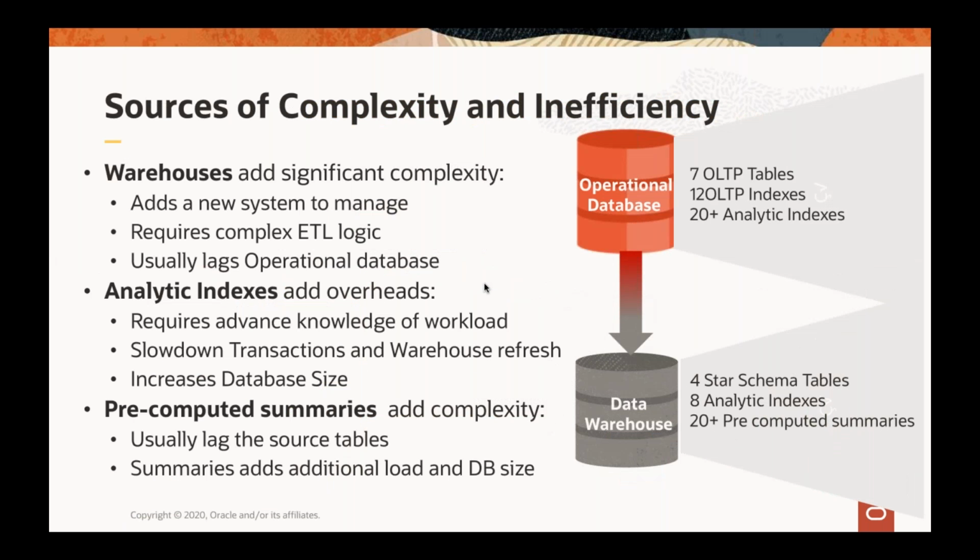So the first problem is that the warehouse itself adds a lot of complexity. The new system to manage requires ETL, usually lags, and is usually not up to date with the operational database. As transactions commit in the operational database, they don't reflect immediately in the warehouse. It takes time to get that information up there. The indexes all add overheads. Again, as I said, they require advanced workload knowledge, they slow transactions down, and they increase the database size. And pre-computed summaries or materialized views add more complexity. They lag the source tables again, and they add additional resource load and increase the database size. So between these two databases and all these indexes and summary tables, suddenly there are a lot more moving parts and a lot more operational complexity.